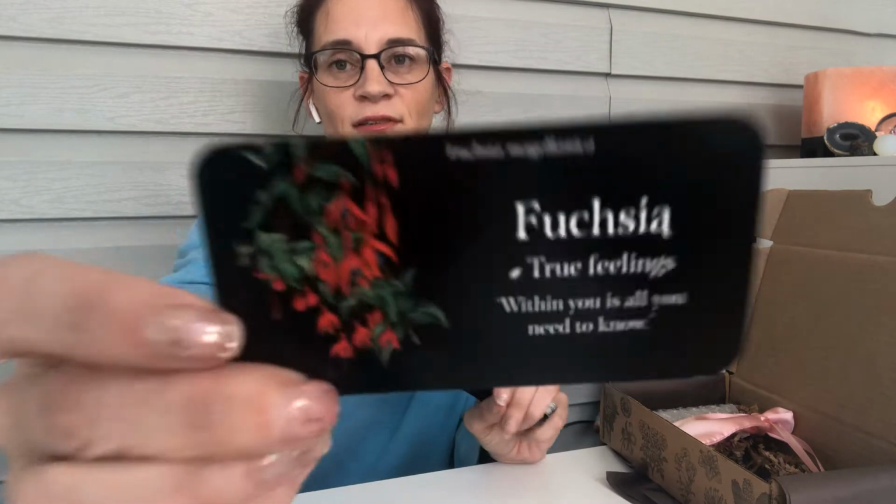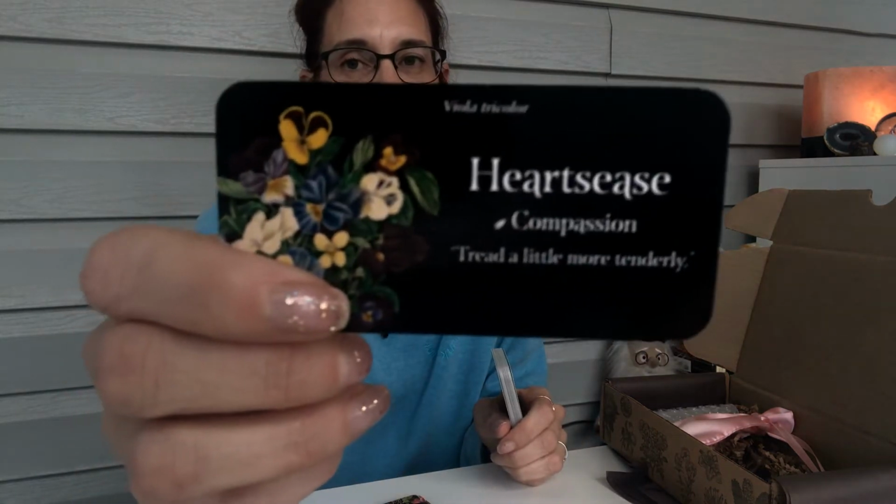Did you ever pop the fuchsias? Do you know what I'm talking about? These little things, they look like little bulbs and you pop them. I'm a terrible human. It doesn't hurt the flower. Gardenias, geranium, heartsease, which are like irises but different.